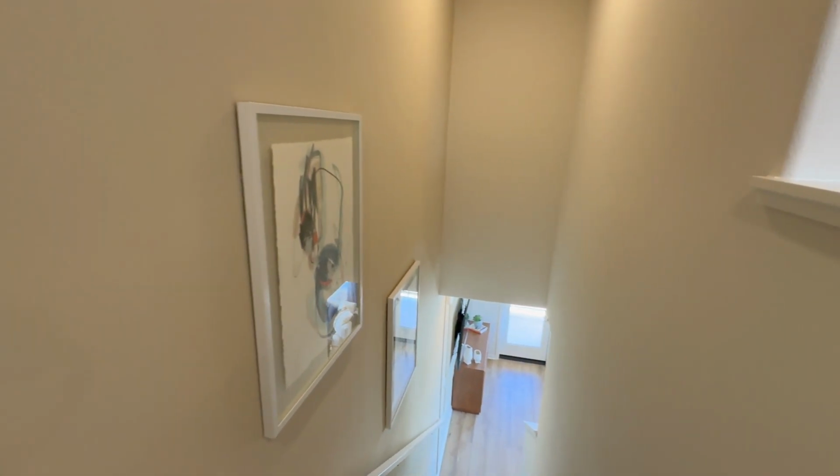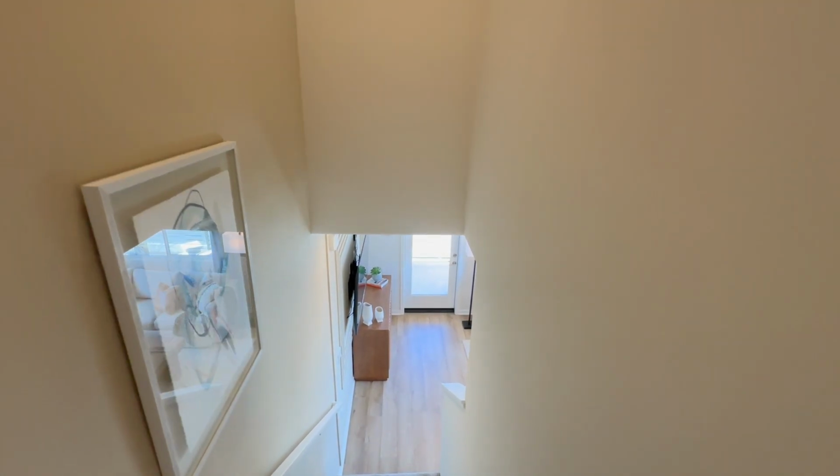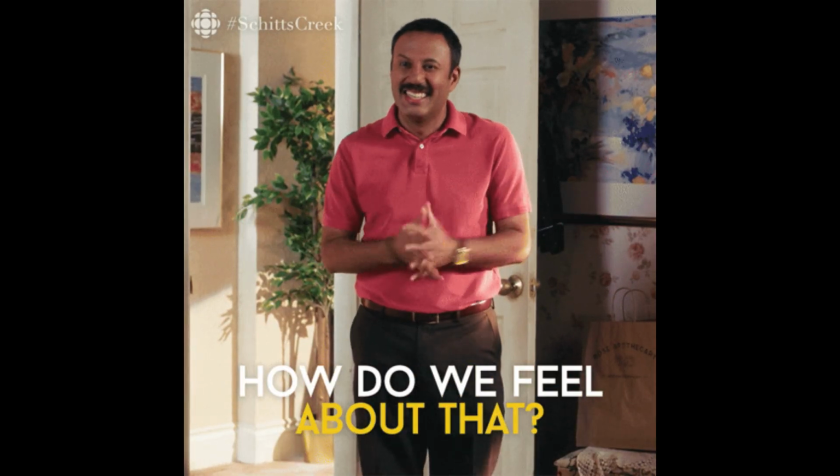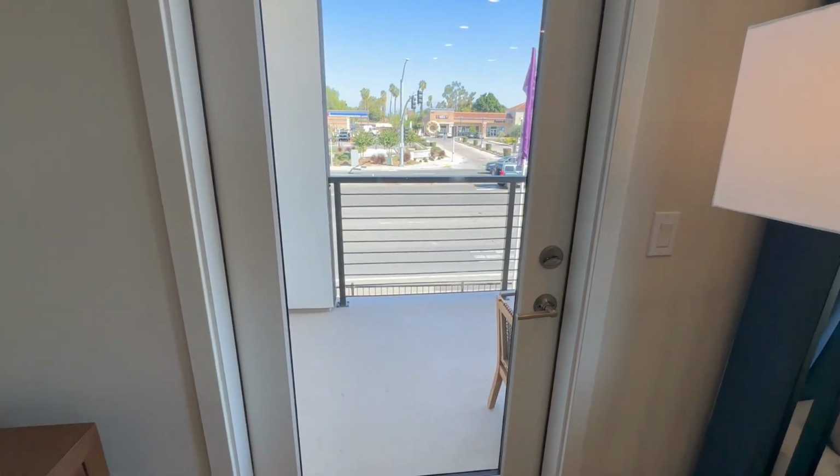So this one does have a balcony. We'll go take a look at that next. So that was the 3rd floor. Let me know in the comments what you think about these. Is a 3-story something you would entertain?